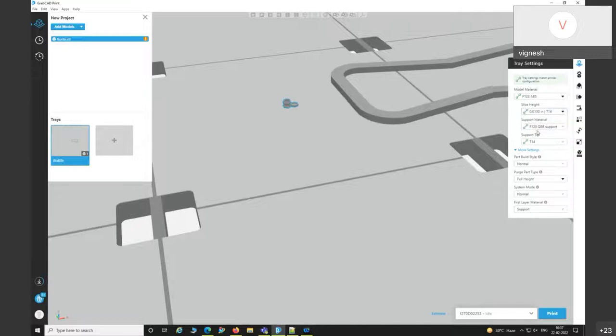So I will go for the highest slice height since it is for demonstration purpose only. The support material we are using is QSR, so here you can see QSR is written, so we will leave it as it is also. And support tape is also already calibrated, so we don't need to touch anything here.